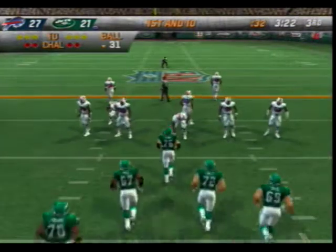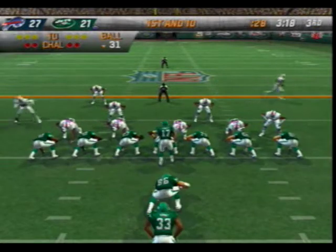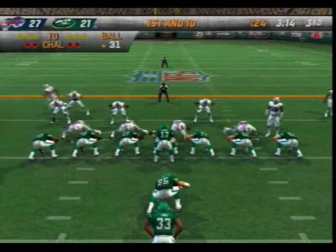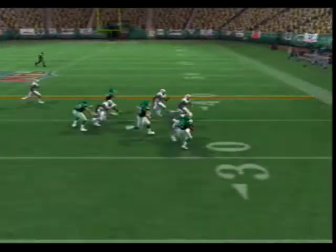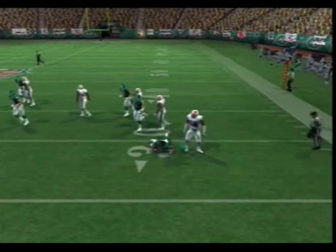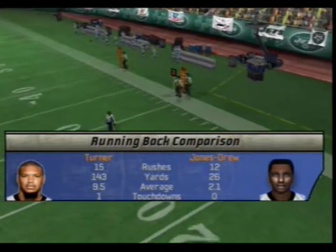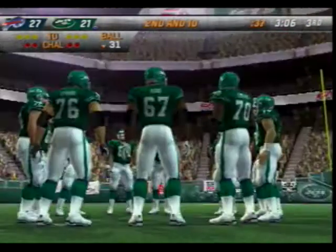Ball on the 31-yard line. Buffalo lines up in a 4-3. The man in motion. Cross play to the right. Dansby comes up to make the play at the 31. So after that run, we can see how the two main threats on the ground have fared so far.